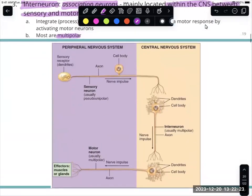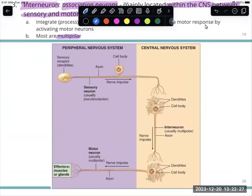So here we have a sensory receptor. This sensory receptor is going to pick up some touch. Something touched this sensory receptor. It's going to take this information into the central nervous system. It will connect to this interneuron, which will process this information, and then it'll send out some sort of response to that touch. It could send out to turn your head to look over your shoulder if somebody touched your back from behind. There's a lot of different responses, but it depends on what type of response or stimulus that was received.